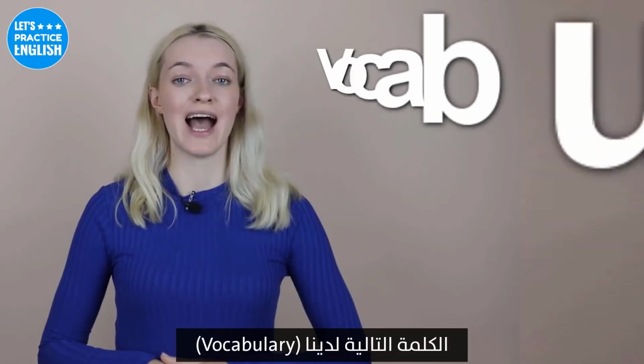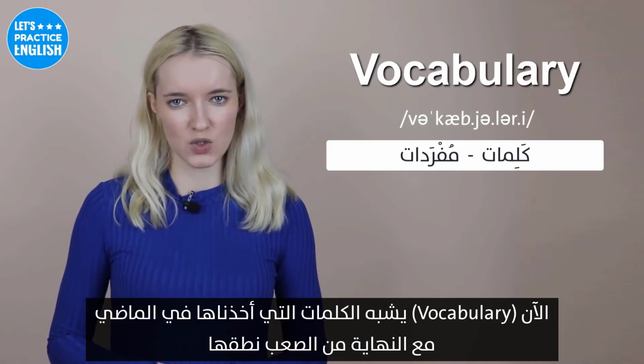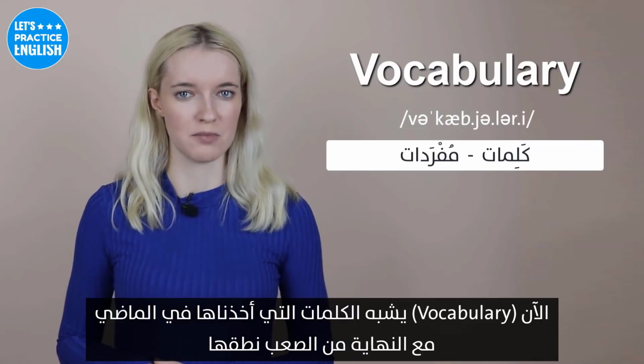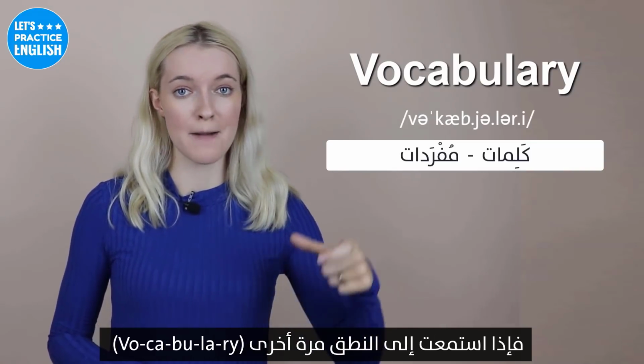On to the next word, we have vocabulary. Now, vocabulary is similar to words that we have looked at in the past. With the ending, it's quite difficult to pronounce. So if you listen to the pronunciation again, it's vocabulary.